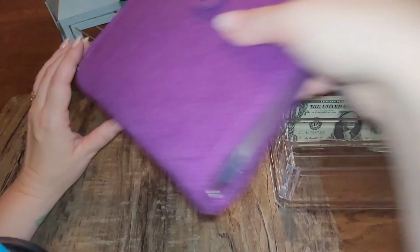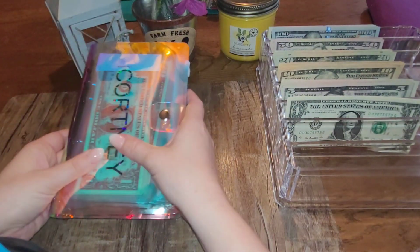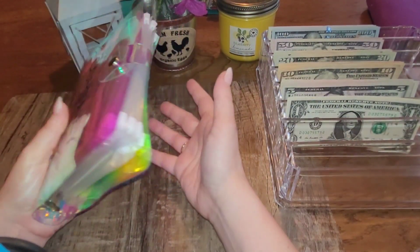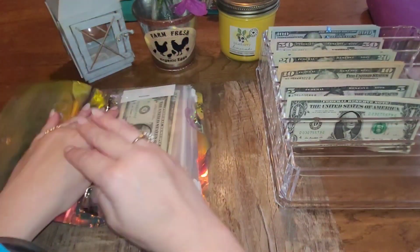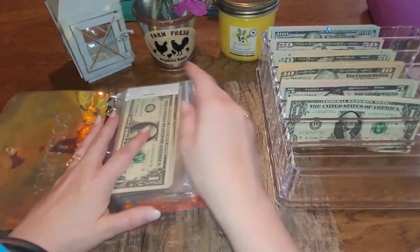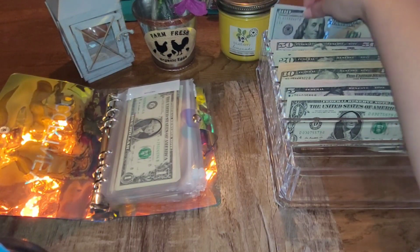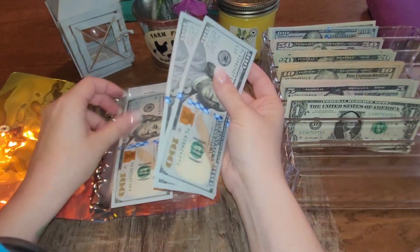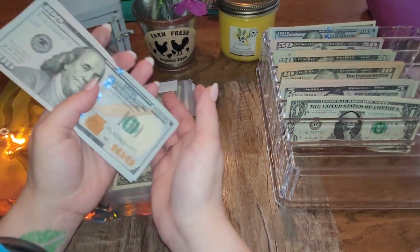So next up will be our sinking funds, and I did redo a lot of our sinking funds since the other ones were getting so full. I did switch over to the zippers, but first will be our wedding, and our wedding gets $400. So 100, 200, 300, 400.